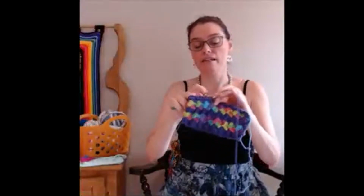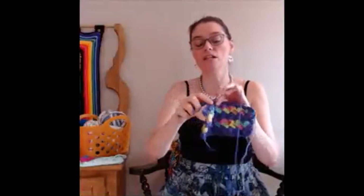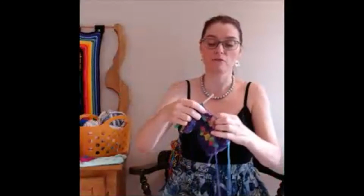But this is the falling leaf stitch. Love this stitch so much. And it's easy, but I thought I would experiment by changing colors with this pattern by just carrying a color up the edge. I haven't done it with this pattern before. I wasn't entirely sure how it would look. I have changed colors with the falling leaf stitch before.